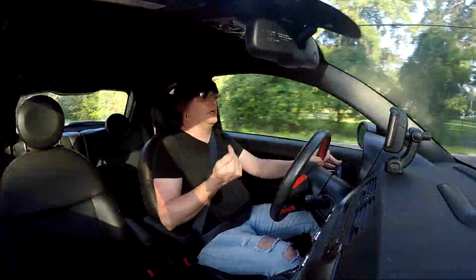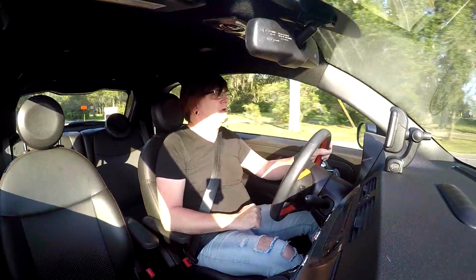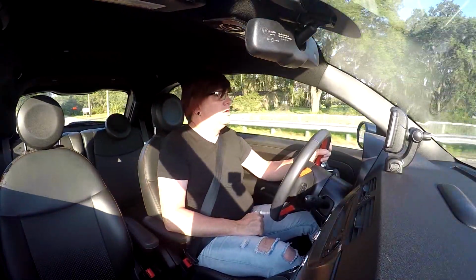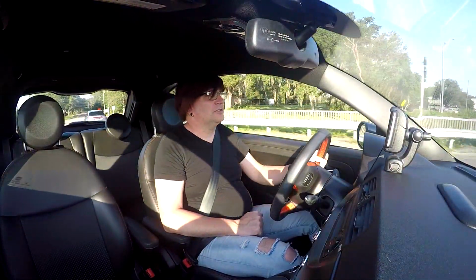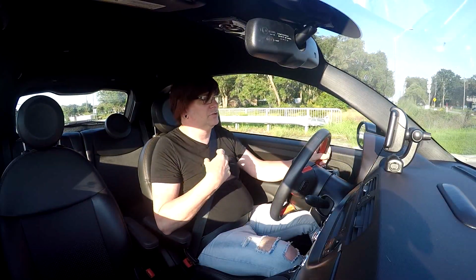So, getting used to that. Charging seems to be faster than I expected. I charged it when I got back to the house with 13 miles left, and it did not take 4 hours to charge, and that's a 40 amp level 2 charger.